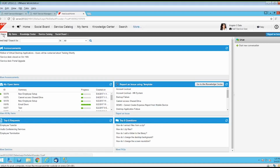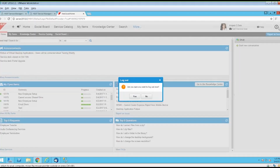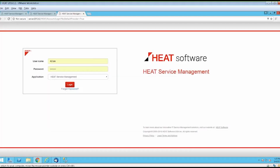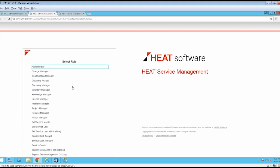Now, this is all from the perspective of Angela as a self-service user. Of course, you have different users logging into Heat under different capacities, different roles. And so Heat supports the concept of role-based access. So if I were to log out as Angela, for example, and log back into Heat as a different user, in this case, Alan. Now, Alan has additional roles assigned to him. So as Alan logs in, he's presented with a drop-down list or selection list to say, you've got multiple roles assigned to you. Which role would you like to log in under?